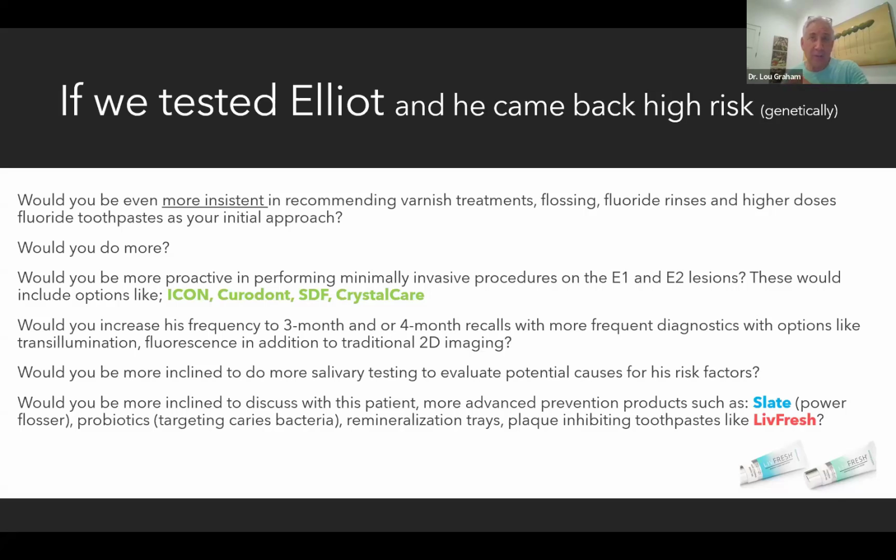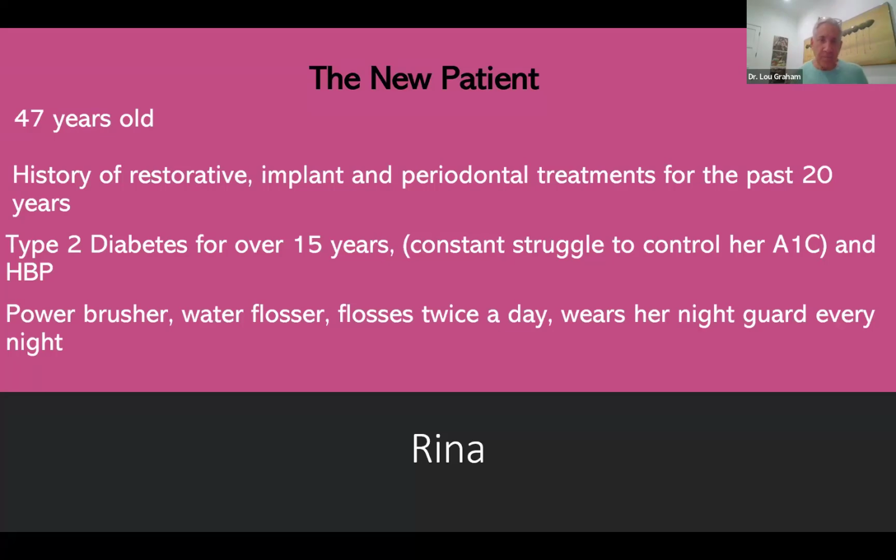What kind of best probiotics would be utilized for targeting caries bacteria? What about remineralization trays? Or a toothpaste that I swear by, it's called Live Fresh. It reduces plaque 250% more than the leading toothpaste out there. Why? It's a total different formulation of an EDTA. And then do you think the patient would be more compliant understanding their risk profile? And I say that because I really believe if patients know they're high risk genetically, I really think they will become more compliant.